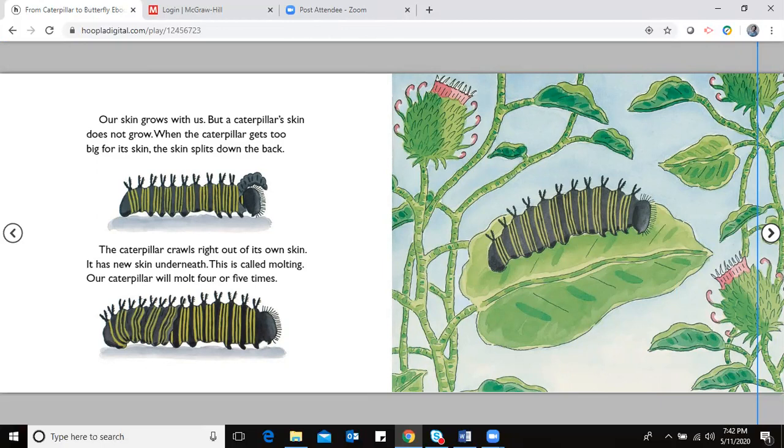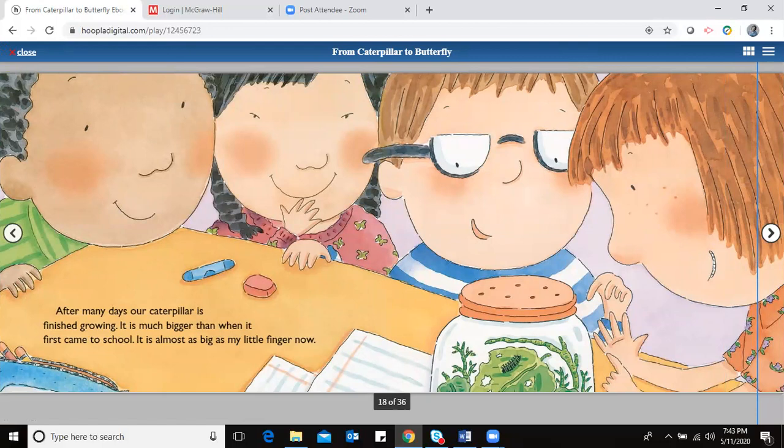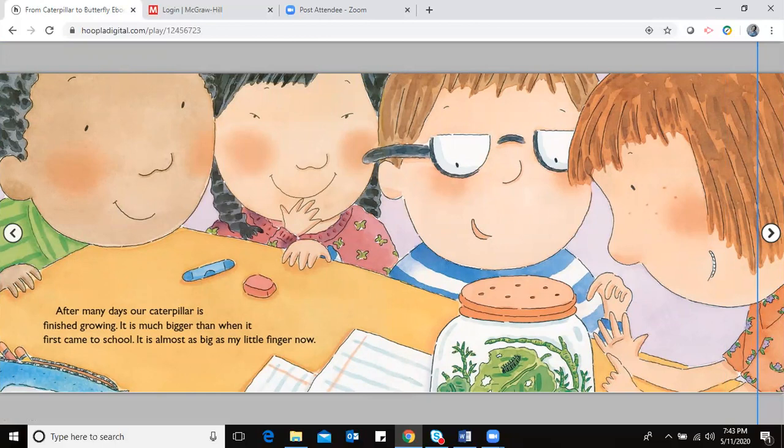But our caterpillar will molt 4 or 5 times. And you can see right here, it's starting to open up and the little caterpillar is coming out. And you can see the old part is coming off and he's got new skin underneath. It's pretty cool. I'll have to see if I can find a video. After many days, our caterpillar is finished growing. It is much bigger than when it first came to school. It is almost as big as my little finger now. So like a pinky finger. It's getting pretty big.